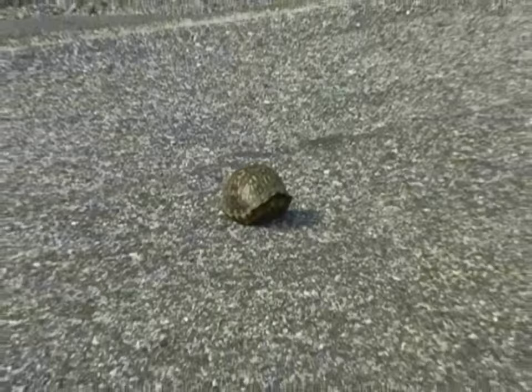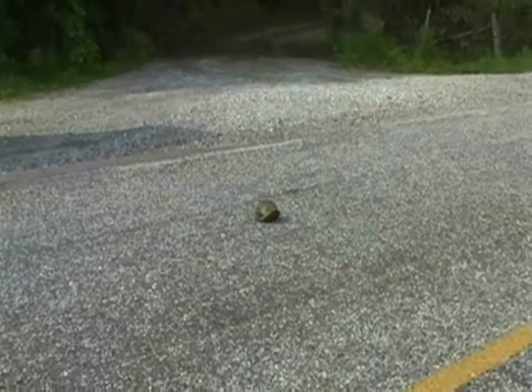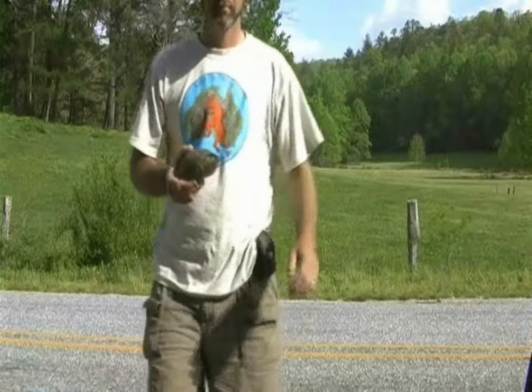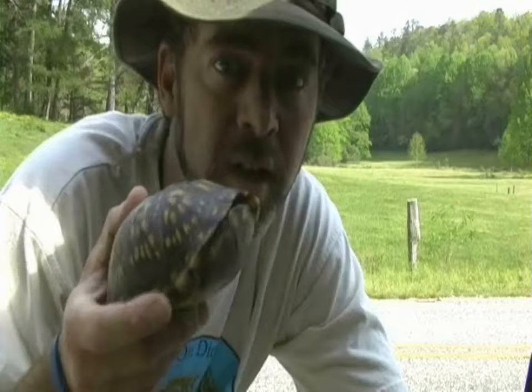So if you ever find a box turtle crossing a road, what do you do? That's a simple one. You take the little guy and put him on the side of the road that his head was pointing towards, because that's where he wants to go.